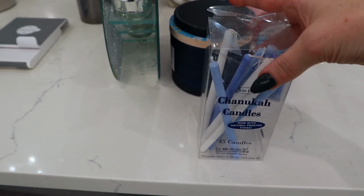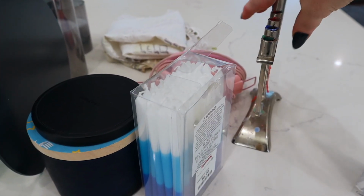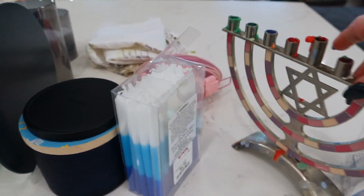So I pulled out of the cupboard these candles for Hanukkah. I will set these aside for lighting the menorah. We have a very big menorah in our library in the living room, but this one, I'm not going to clean the wax off because it's just memories. I feel like it's beautiful like that.